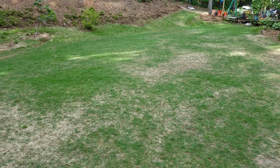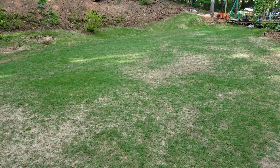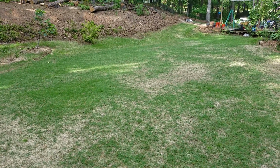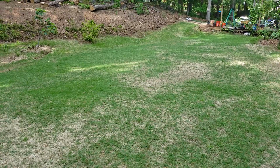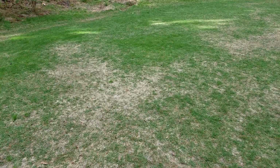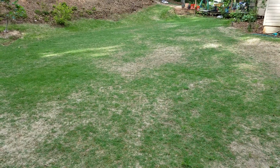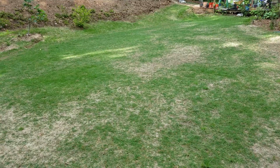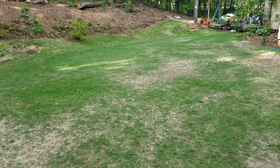Early May. Lawn is greening up nicely, finally getting weather. Temperatures in the 80s. Zoysia looking good, has been fertilized once this year, has only been mowed once this year. We do have some pretty significant damage in a few of these areas, and that's from the scalping we did last fall, and that was expected. Those should recover fine with aeration, top dressing, and continued fertilization and mowing.